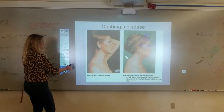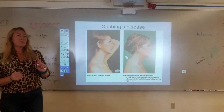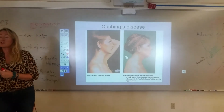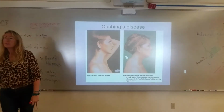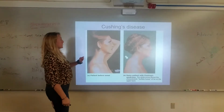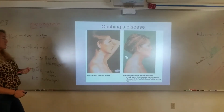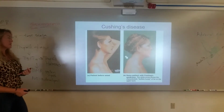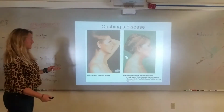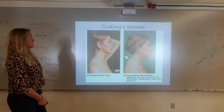There's a picture in your textbook of another woman, but this is very similar. In your book, I think it was before with the disease with Cushing's and then after treatment, because you can medically treat. Usually the tumor in the pituitary can be removed very carefully, and with treatment you can reverse it. This is the patient before the onset of Cushing's syndrome, and then this is just a couple years later after getting the symptoms and actually showing full-fledged Cushing's syndrome characteristics. She's starting to get the buffalo hump, wider face, sort of the moon face.